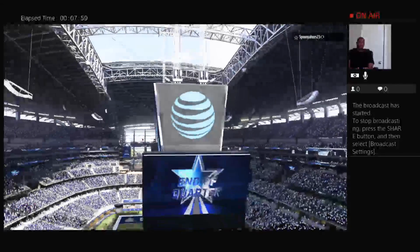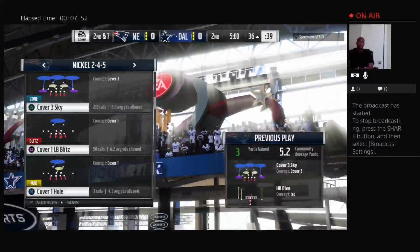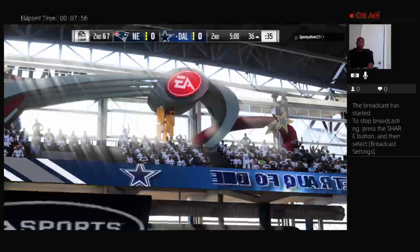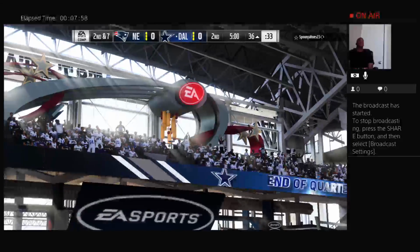Sitting alongside Charles Davis, I'm Brandon Gaudin as it is Cowboy football to begin quarter number 2. They face a 2nd and 7 to start things out.